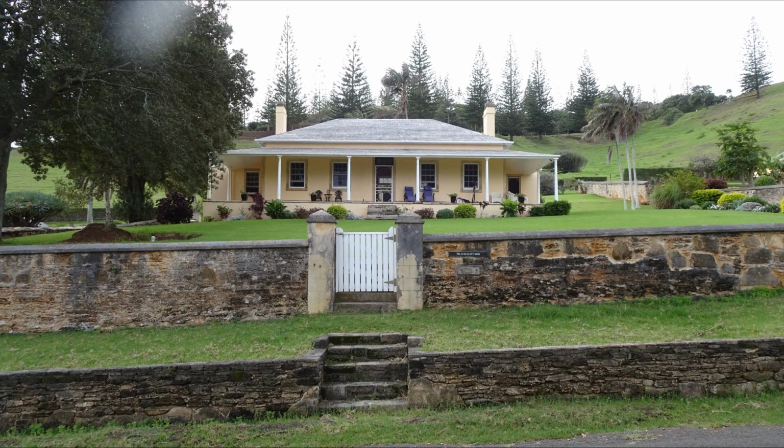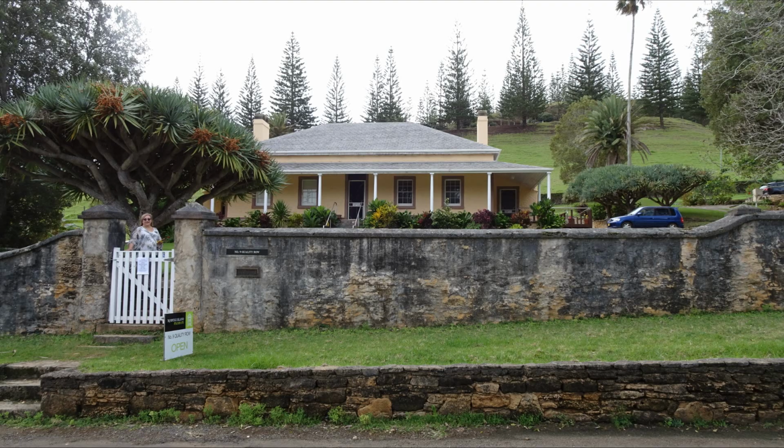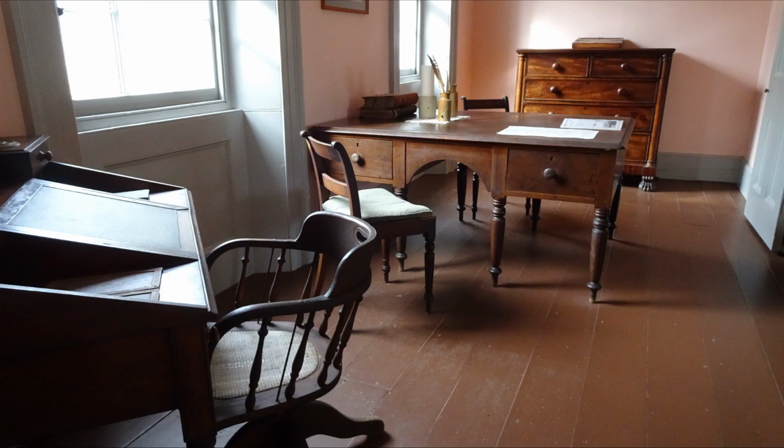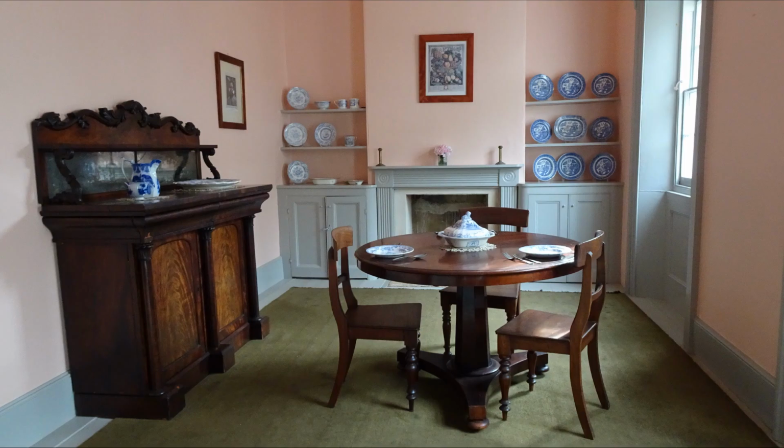Number 8 was for Commissariat Officers' quarters. Number 9 was for Royal Engineer Officers' quarters. Number 10 was for Foreman of Works quarters. Number 10 is now a museum. Showing various rooms in the museum.